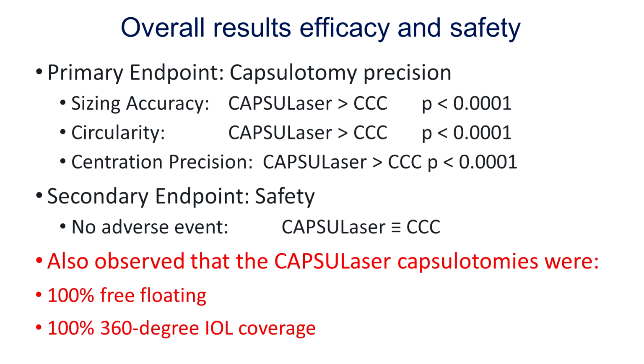As far as the results of efficacy were concerned, if we looked at the primary endpoint of capsulotomy precision, you'll see that in all of these, sizing accuracy, circularity, and centration, CAPSULaser was very significantly better than manual capsulotomy, which is what you would expect, given that this is a precision device. As far as the secondary endpoints were concerned, there were no adverse events in either arm of the study. And we also observed that the capsulotomies made with the CAPSULaser were 100% free-floating, and also they had 100% 360-degree IOL coverage, which is important, as we know, in terms of PCO longer term down the track.